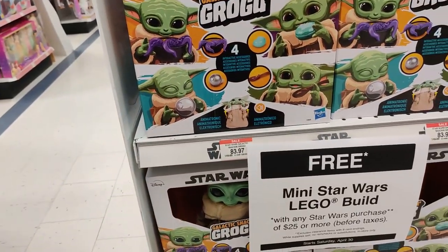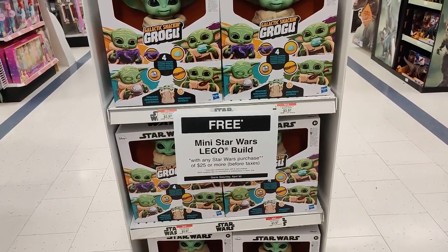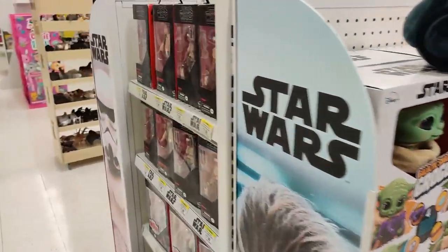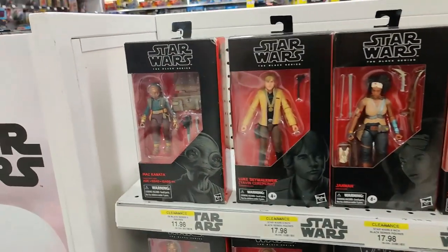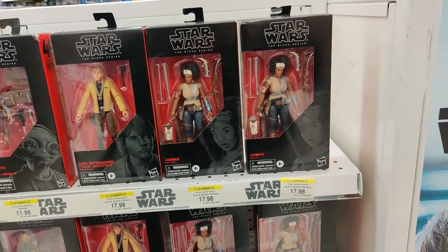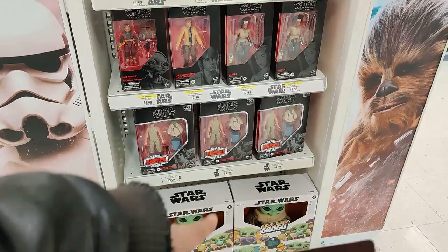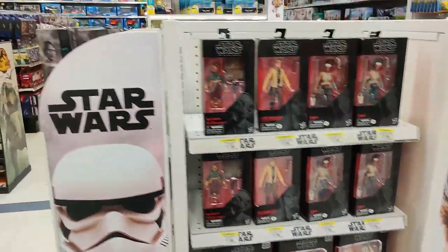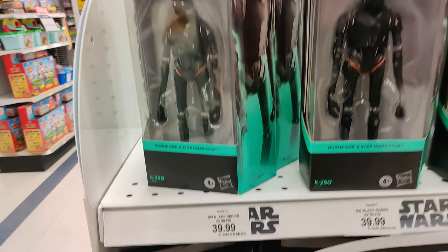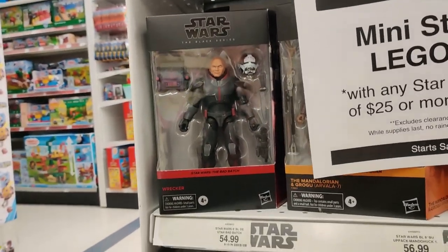Snacking Grogu down to $83.97. Again, if you spend anything with mini, you get a mini Lego build for $25 or more before taxes. That's kind of cool. Oh man, all these peg warmers, $11.98 each, $7.98 with certain ones. Crazy. Janna, Luke Skywalker from Yavin, Maz Kanata, and the two-pack. Just really strange. We got Galen Erso, we got K-2SO, $39.99, $37.99. Again, the pricing is just all over the place.